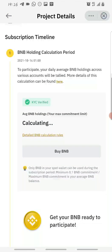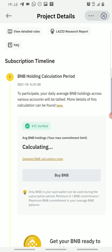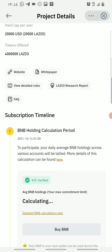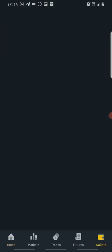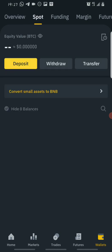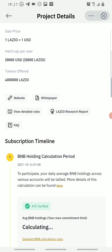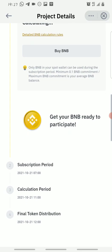First, the holding calculation period that started on the 14th, that is today. To participate in this ICO, you need to be holding BNB on your account. What that means is you need to have bought BNB on Binance, and you need to be holding it in your spot account. You need to hold this for at least 7 days to be eligible to join the launchpad. After the 7 days, the subscription period will start, which is in about 6 days now.